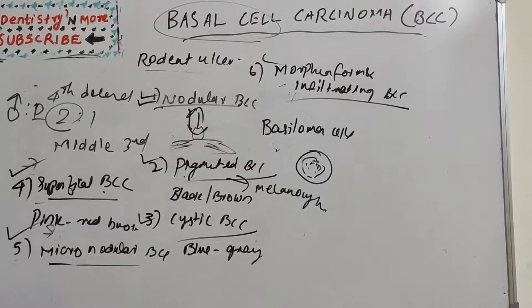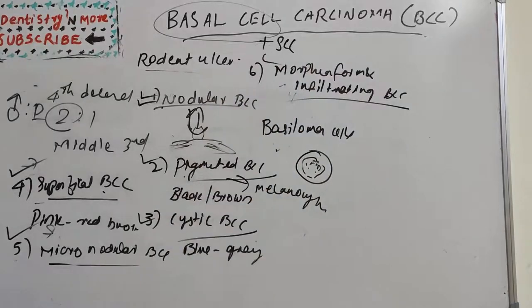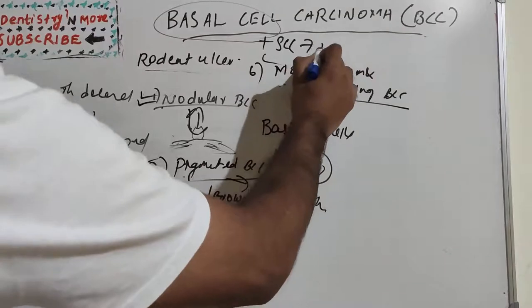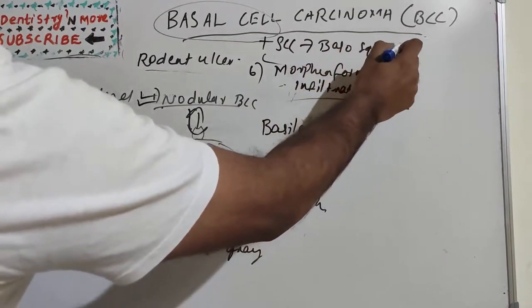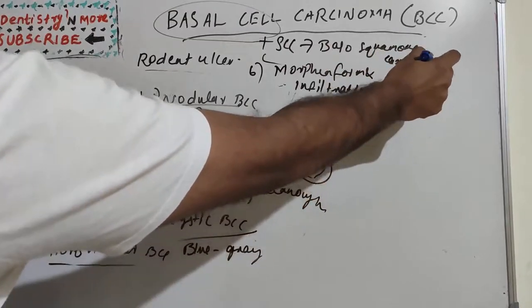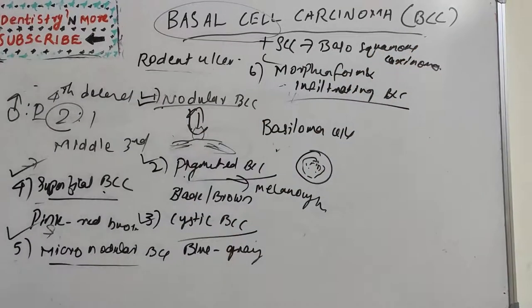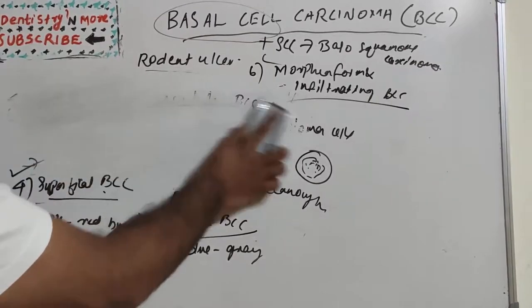Okay, when basal cell carcinoma is mixed with squamous cell carcinoma, it is known as basosquamous carcinoma. So those are the histologic explanations of the various types.